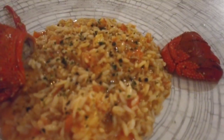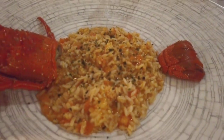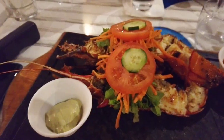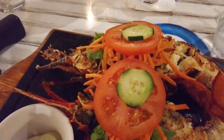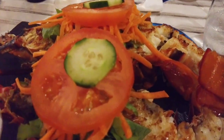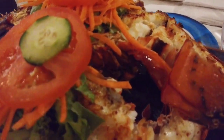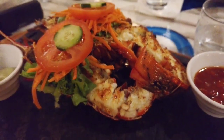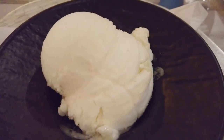For the first course, it's a spiny lobster risotto. And for the main course, it's Cape Verdean grilled spiny lobster served with salsa criolla and sour salad. And ice cream for dessert.